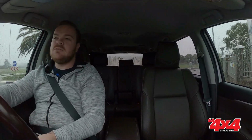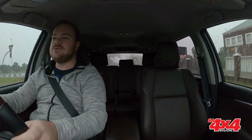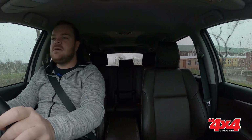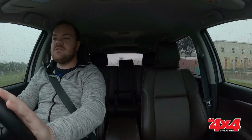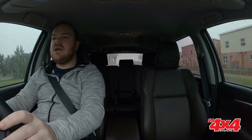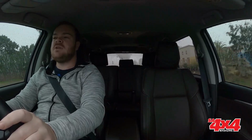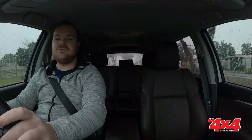So let's go pick up Neil. He also lives quite close, which is quite handy, and let's see what he thinks. He's going to give his driving impressions, and let's see what a well-experienced driver thinks of this current generation Fortuner. So our knowledgeable Fortuner person today is Neil.